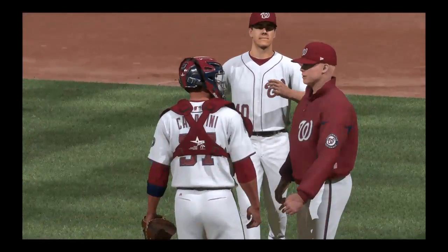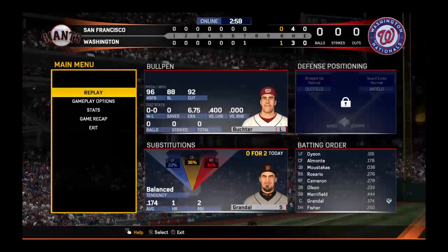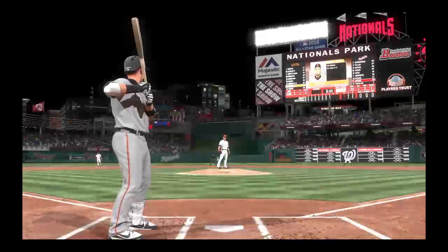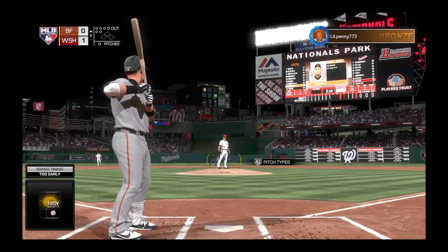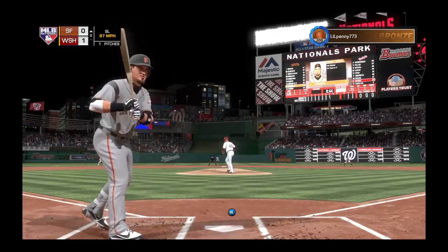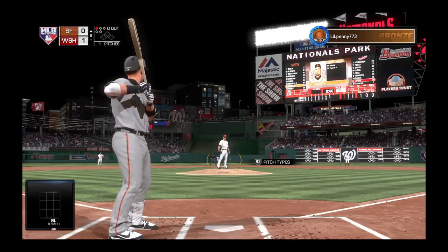Ryan Butcher has been summoned from the... Attention, please. Now pitching for the Nationals, number 40, Ryan Butcher. And a slider's in the dirt as he lays off it for a ball.